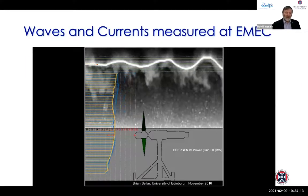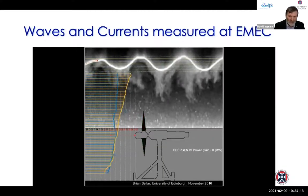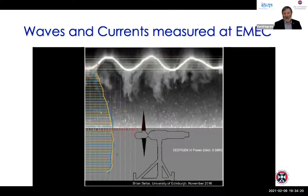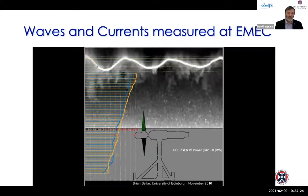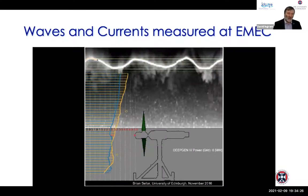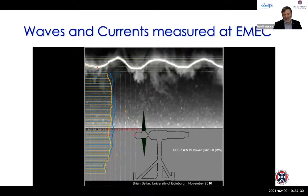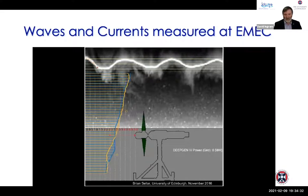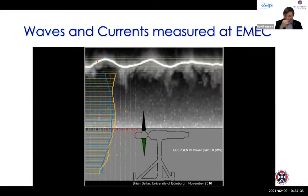If we want to think about waves and current that tidal turbines might be subjected to, then we have a slightly different problem. The problem here is that we have non-linear waves in current. We have very strong wave-induced variation in the flow velocities. And you can see here some measurements that Brian Seller took at EMAC some years ago now.